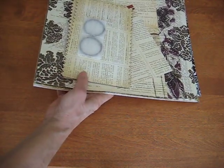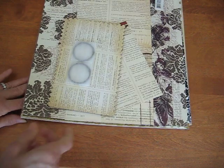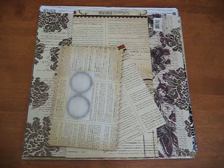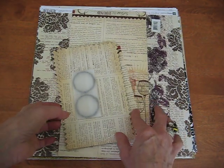Number two is Lost and Found. So let me show you what I've got. I used to love Lost and Found, and I still think their papers are beautiful, but I really don't buy much of it anymore. Instead, I'm more of a Graphic 45 kind of gal and Kaiser Craft. So this is what I have.